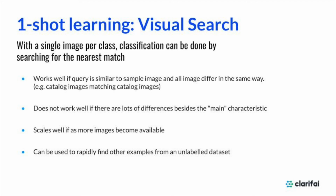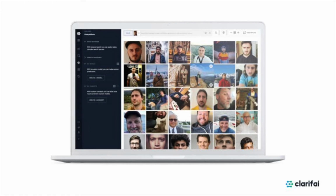Now that points us back to the conclusion of our talk, which is deploy first. If I deploy first and I use the general model and I have real images from my end user that I can look at, then I can label those and do the right thing in my search project. This is an example because this is something that we do all the time.